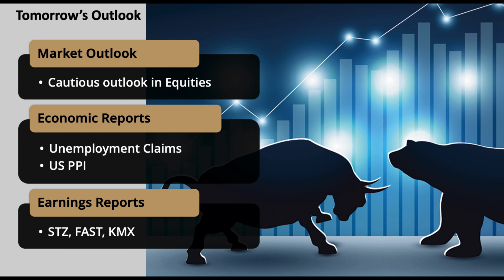We've got a couple of employment reports. We've got the unemployment claims report tomorrow and the PPI. Overall, again, watch the yields, because yields are going to weigh down on some of the equity markets. We still have a few earnings tomorrow: SEZ, Fast, CarMax. Things to watch out for.